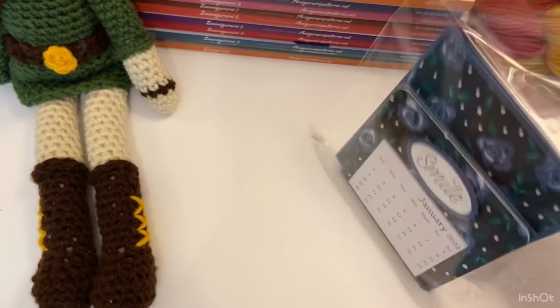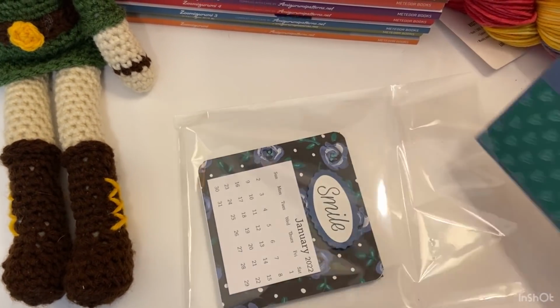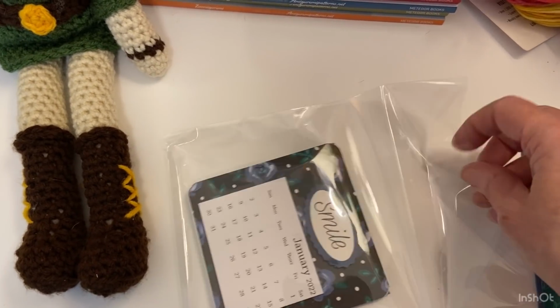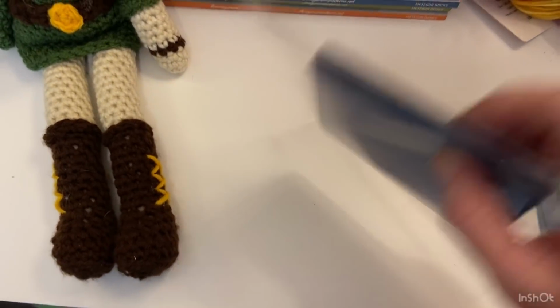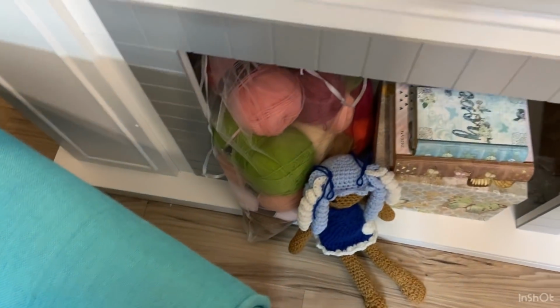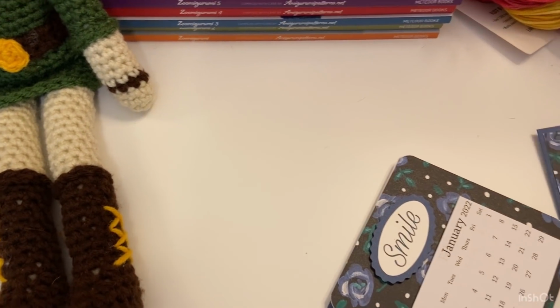And yes, I love this. She wrote a little note on the inside of this card, and I thought that was so cool. I could just slide this out. There we go. Hold on, guys. Let me move this over here. Okay. So here's what we got.